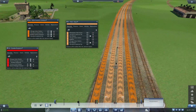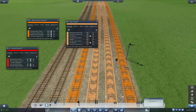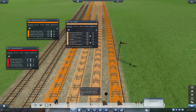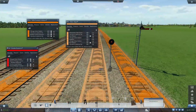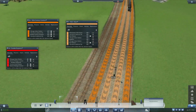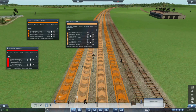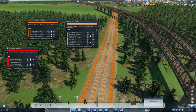We are going to need to re-signal these now. So we've got a signal here. So we'll leave that signal in place. Let's get our 3 signals. What I am going to do... What is this signal? I don't know what these signals are. Let's put a 3-aspect signal here. Like so. Alright. And we've got a signal over here. So perhaps if we add another signal here, we should be okay. That then runs along absolutely fine over to here.